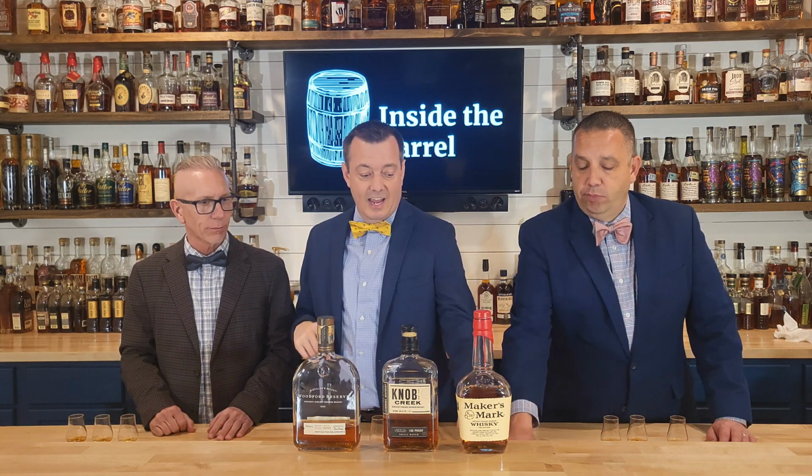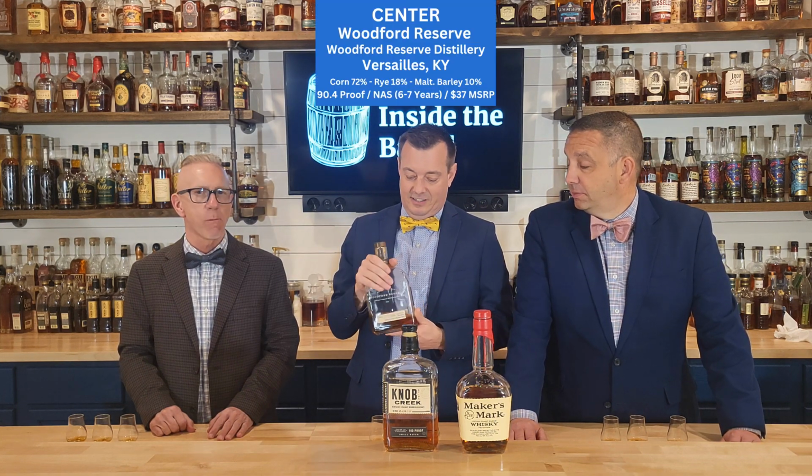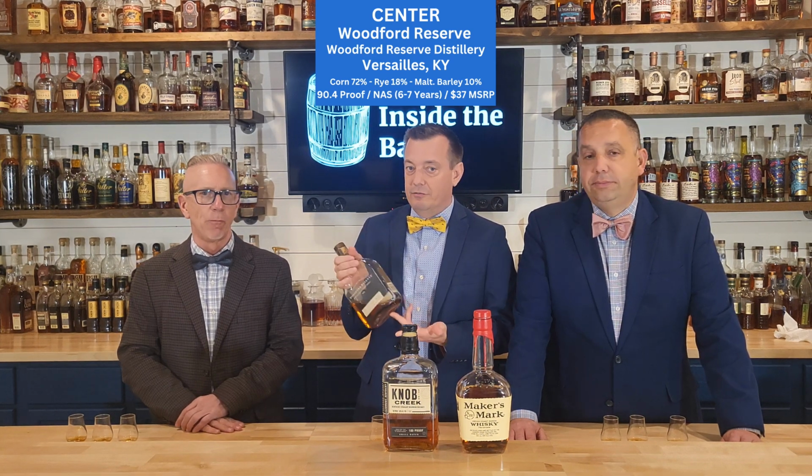So, today, bourbon number 1, Woodford Reserve. Probably the leader, the most popular as you get into bourbons. And this is one of the first names that you're going to hear. You can find it anywhere for about $30, $35, $40, maybe $37. It's a Kentucky bourbon. Versailles, Kentucky.